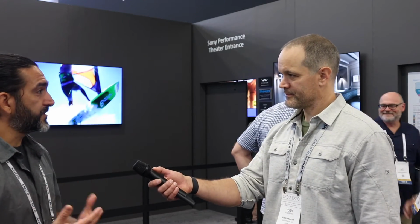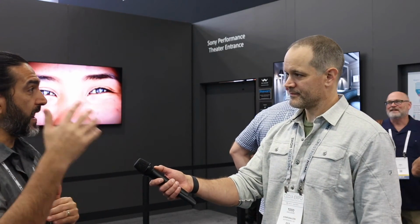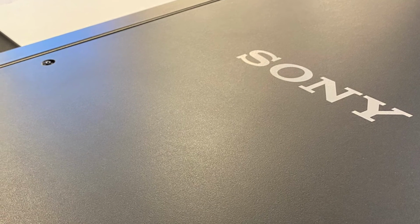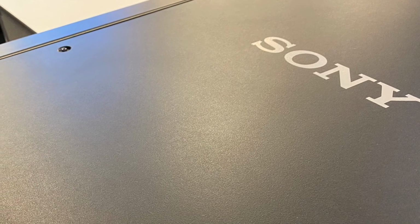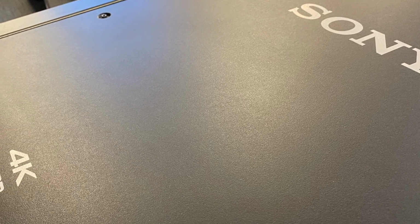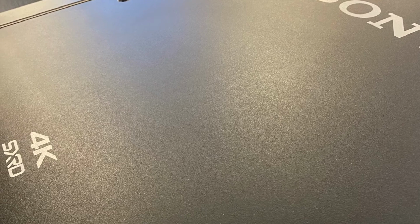Can you set it for scene by scene, frame by frame, or is it? We have three options. We have low, medium, and high. And then based on how much you want, if you want more aggressive tone mapping or less aggressive. So if you want to keep it consistent, if you want more brightness instead of more detail, you can change it from low, medium to high.